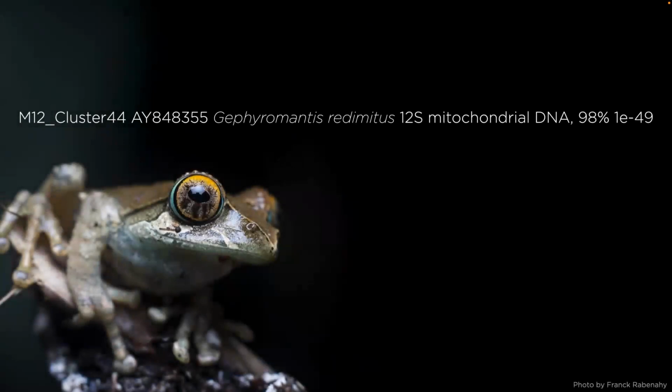And so in the case of this frog, for example, at 98% identity, we can be relatively certain that this is Gephyromantis rhythmonitis, whereas at a lower percent identity, we might only be able to determine that it's a frog.